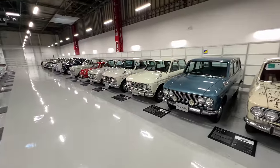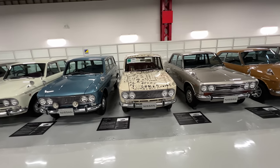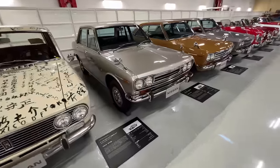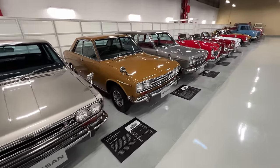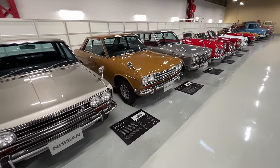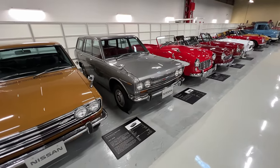On the opposite lineup here, we've actually just walked past the entire Bluebird lineup, how it all evolved, right until a car that really still makes a lot of sense for us today, the 1965 510. So this is a four-door. We have a coupe here in that mustard color that is very rare and cool looking. And then of course, the 510 wagon, W510.